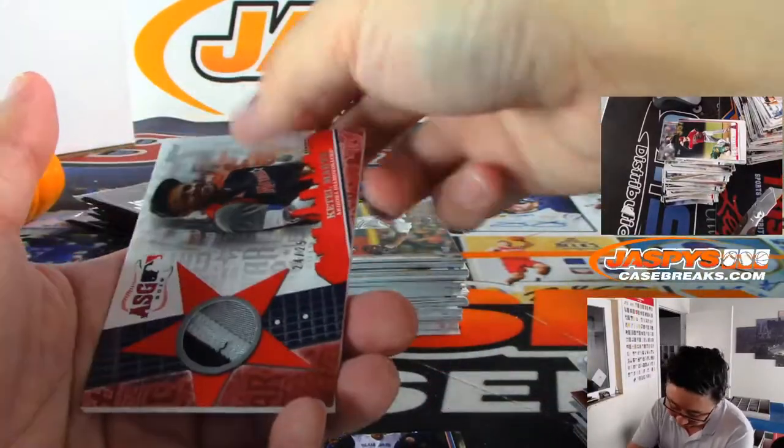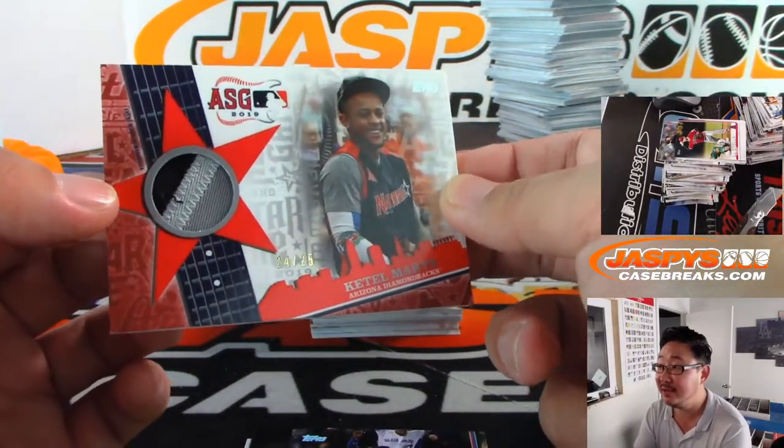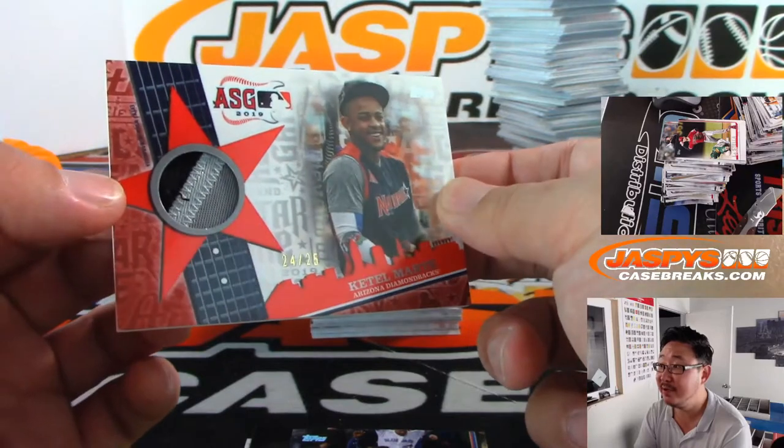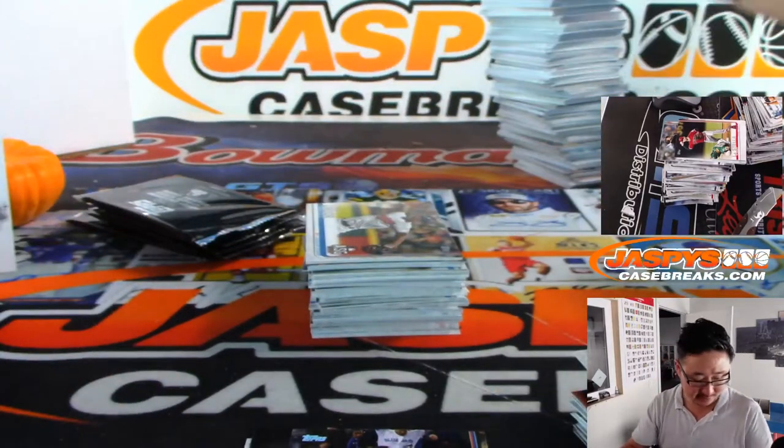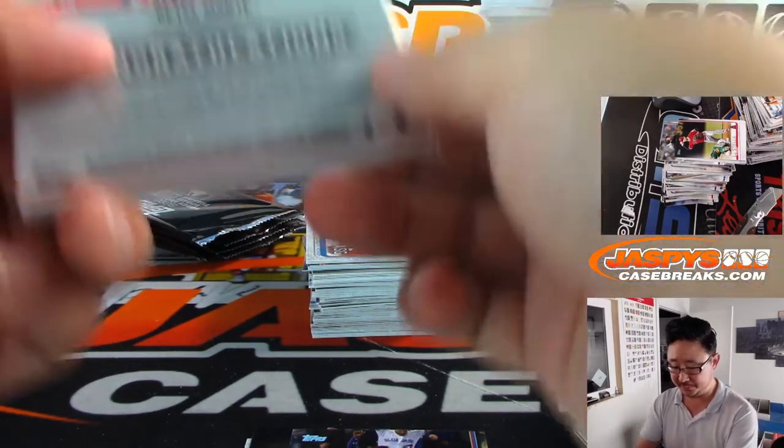And we've got out of 25. I felt a heavier card stock there. Ketel Marte, 24 out of 25. Diamondbacks. He had a pretty great season. Maybe a dark horse candidate for MVP in the NL.